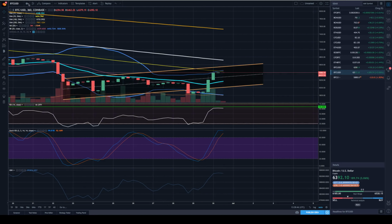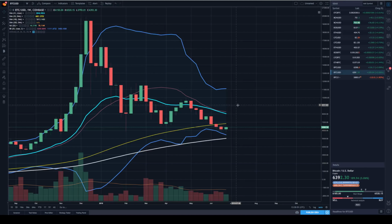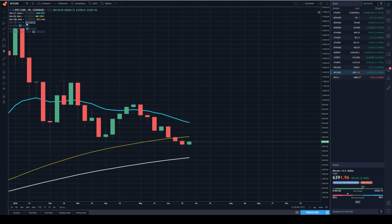I want to talk about the weekly chart here, and I'm just going to erase everything. Okay, because the weekend's tomorrow, and what are we looking at here? We basically have the previous week, kind of an indecision doji there. We have a little wick at the bottom and the top. I'm just going to clean this up slightly.